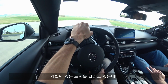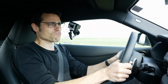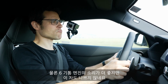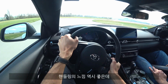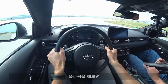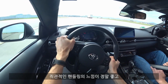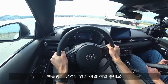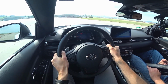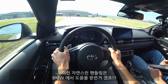And we have a nice little track here just for us. The sound is quite decent. Yes, the 6-cylinder sounds better, but still decent, I would say. Very good neutral handling here also with the steering. So very good feeling when I'm going in some slalom here. Look how direct the commands are. Really cool. There's no dead zone from the steering, and a very, very good feeling in the steering wheel. Again, this Toyota profits from the BMW experience as for the natural steering feeling.